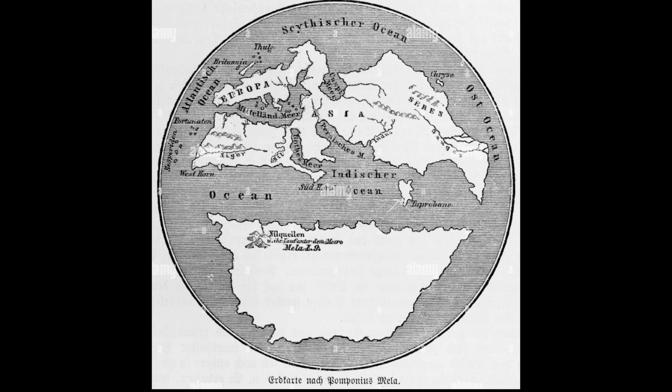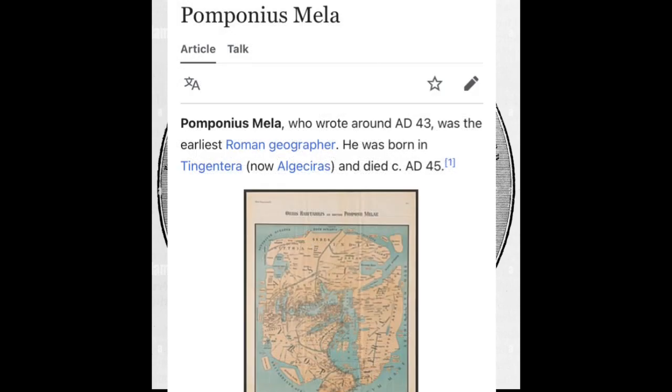And today we're going to be looking at a map from 44 AD by a cartographer named Pomponius Mela. So we're going to look at this cartographer, and it says he wrote around 43 AD. Let's see, he was the earliest Roman geographer. He was born in, I'm not even going to try to pronounce that, Algeciras. I know that's in Spain. And he died around 45 AD.